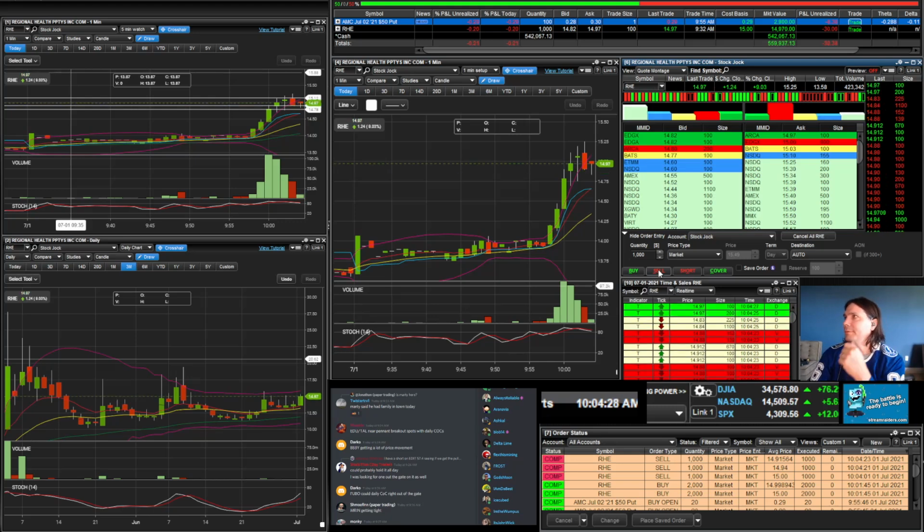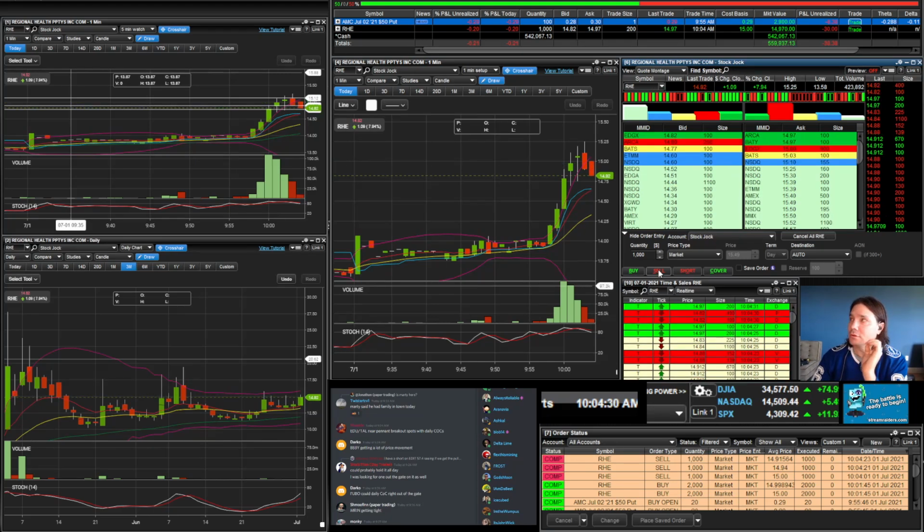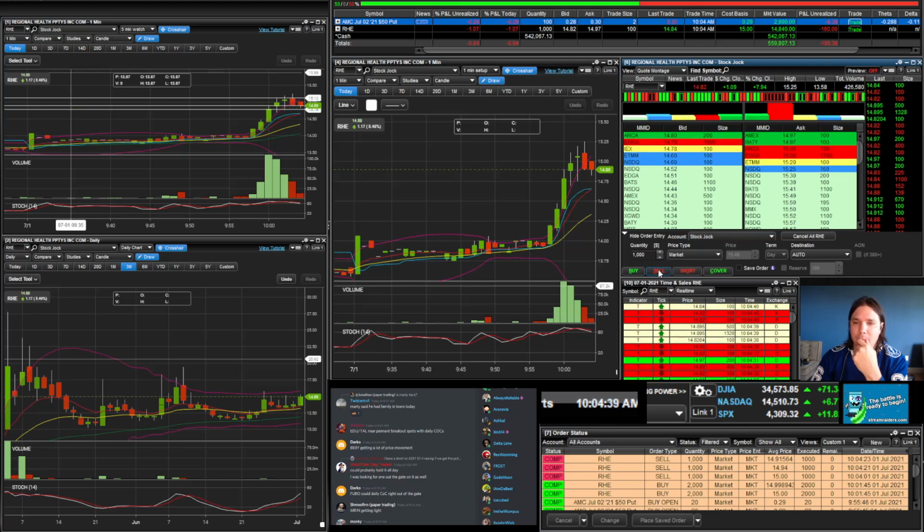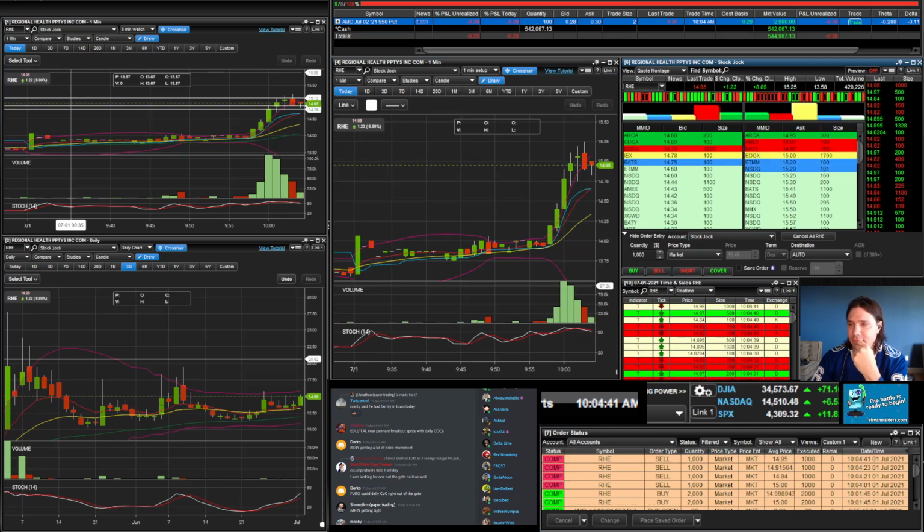Tesla trying to pop up. Watching AMC real closely here. This is probably the deciding factor here, I guess. All right, just went out of the rest of this.